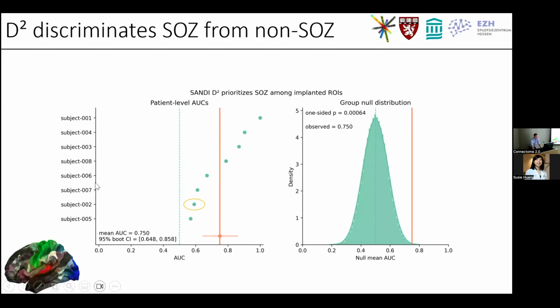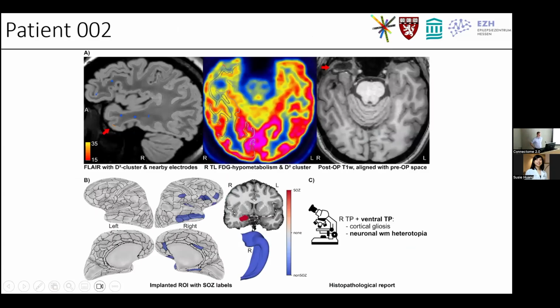So I want to highlight this patient, subject number 2, where the actual lesion has not been implanted. So this is a patient with right temporal lobe seizures. And you can see here on the right side a hypometabolism on FDG PET, where you nicely see the difference across both hemispheres. So here we detected a very small and circumscribed cluster of abnormalities in the ventral temporal pole. And these blue dots are the horizontally implanted electrodes, which do not cover this region. Here you can see the implantation scheme down there, where the seizure onset, or the first seizure activity, was actually recorded in the right amygdala.